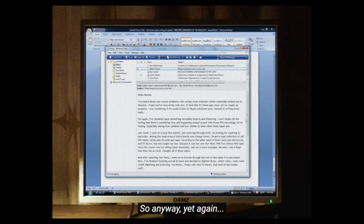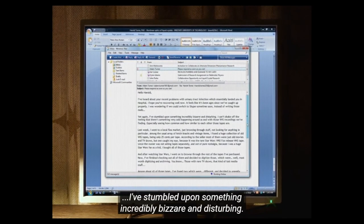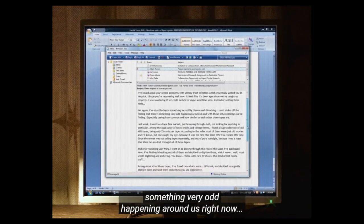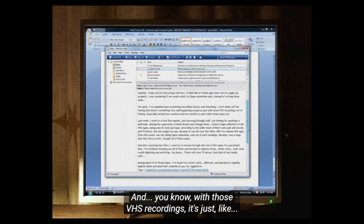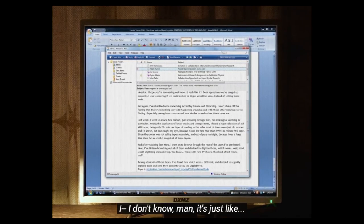So anyway, yet again, I've stumbled upon something incredibly bizarre and disturbing. And I can't shake off the feeling that there's something very odd happening around us right now. And with those VHS recordings, seeing how common and similar to those audio tapes they are, I don't know, man. It's like a sting is going on.